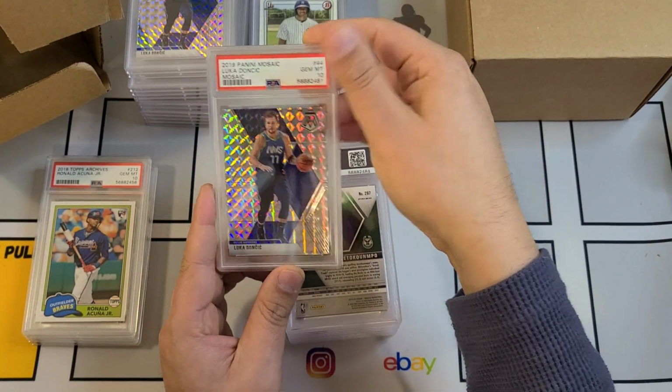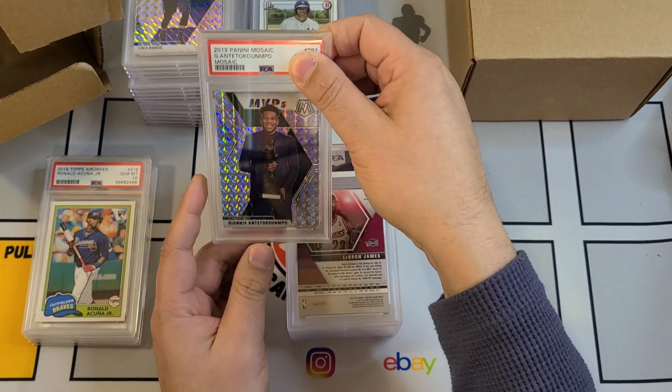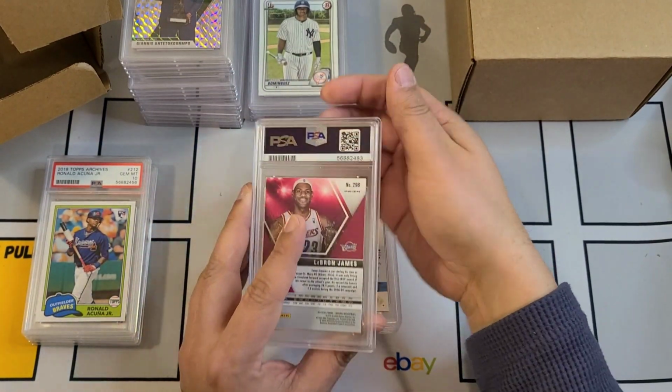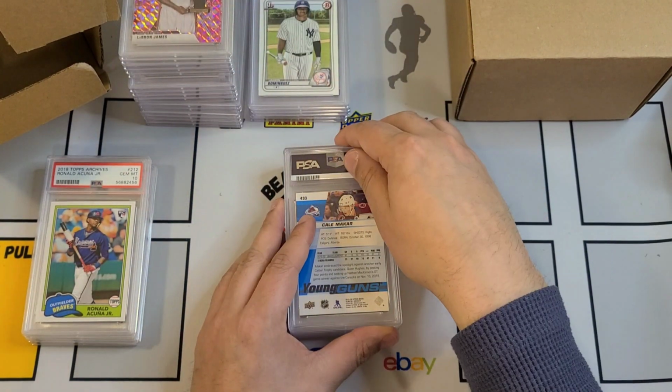Here's another Luca. This one's a 10, so the same mosaic Lucas both came back as a 10. There's Giannis MVP mosaic here. That's also going to be a 10. LeBron James, I was really hoping for a good mark on this one. That's the pink camo MVP. That also came back as a 10.